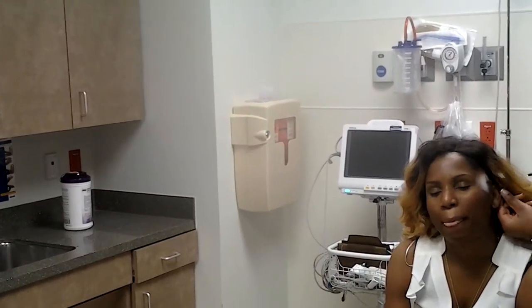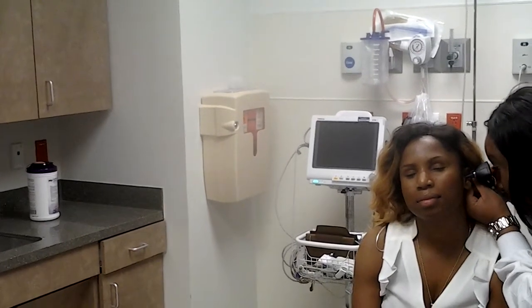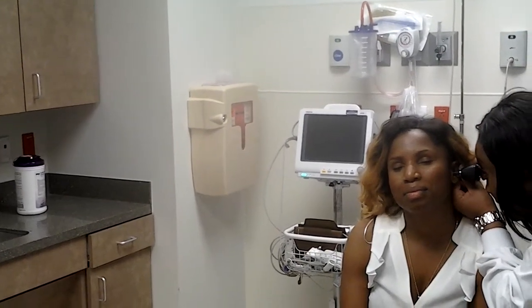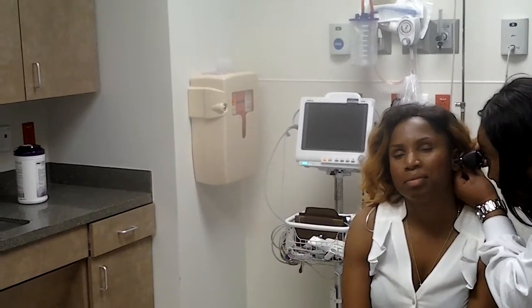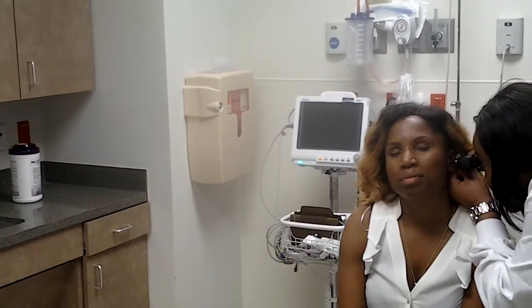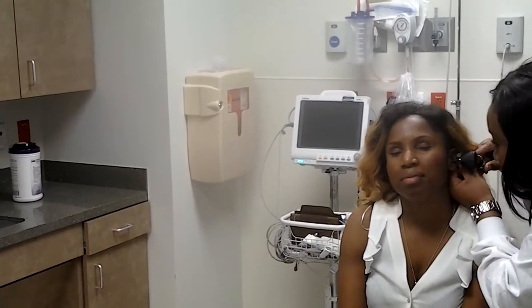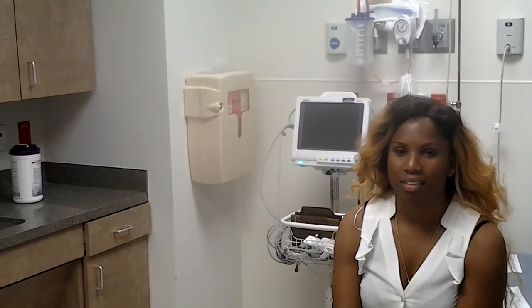And so I'm going to pull her ear back and up. Okay. The tympanic membrane is pearly gray. No drainage. No cerumen noted. The hair is right there at the outer part of her inner ear, and it's not inside of her ear.